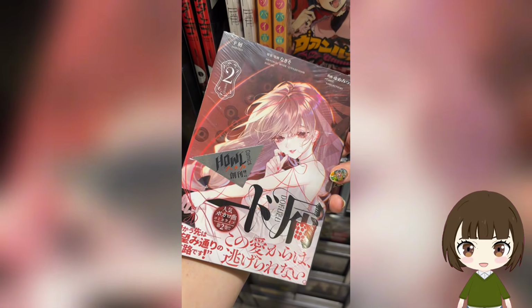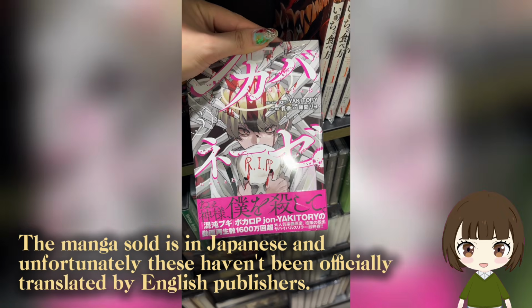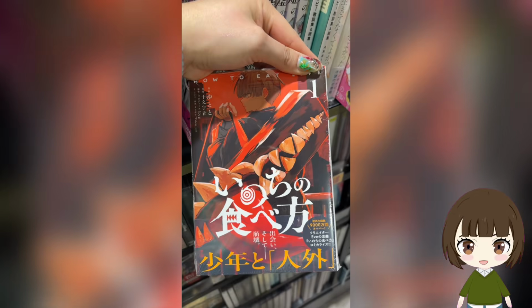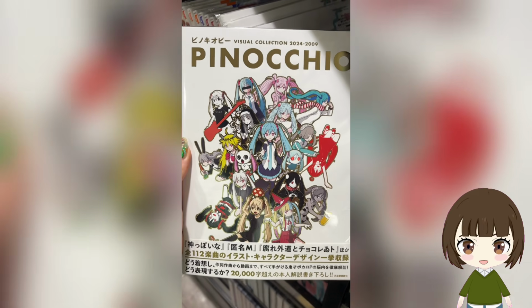They also do have some things that you might not be familiar with, like VOCALOID inspired manga. Of course, these volumes are completely in Japanese, but it's still cool to look at, and they may also have some art books as well.